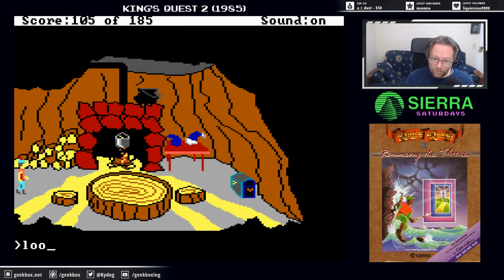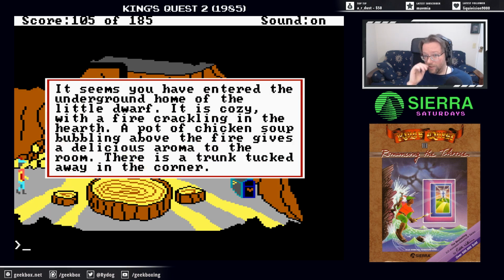And now, it seems you have entered the underground home of the little dwarf, which is one of the characters that can randomly kill you. It is cozy, with a fire crackling in the hearth. A pot of chicken soup bubbling above the fire gives a delicious aroma to the room. There's a trunk tucked away in the corner. So the room descriptions are pretty good for the most part about making you go, aha, chicken soup, trunk. These are the important things.